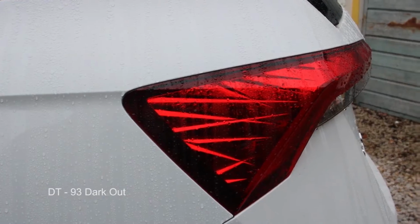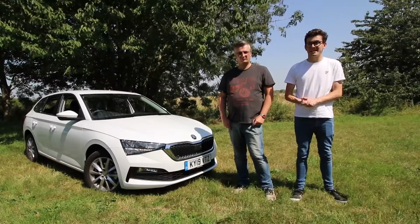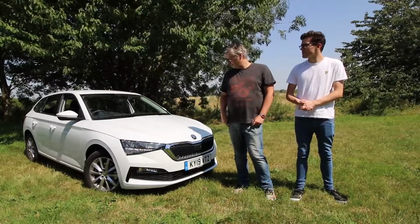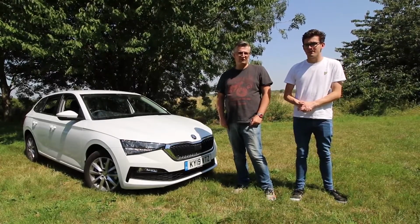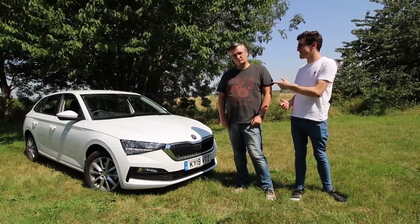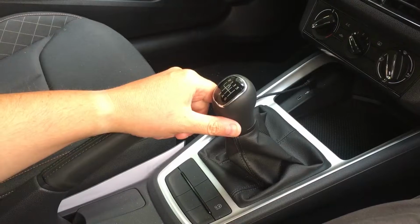The Scala, the smart and stylish family hatchback from Skoda. Behind us is the Skoda Scala. Now, as you can see, this is a completely new car. However, it does replace the Rapid and the Rapid Spaceback. This model is the SE with a 1 litre 3-cylinder turbo and a 6-speed manual gearbox.